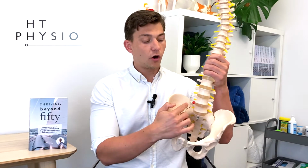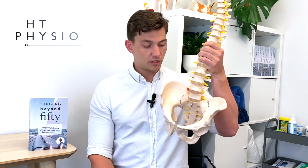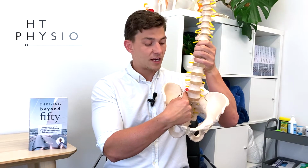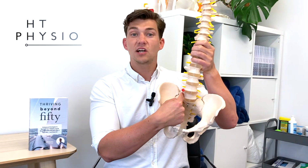So let's imagine you've got a disc bulge, which is a very common injury of the spine, and it involves these discs that sit between the vertebrae here. And the fluid center of the disc has pushed towards the back of the disc and it's touching a nerve. So if that disc is just touching the nerve, what you'll get is sciatica.